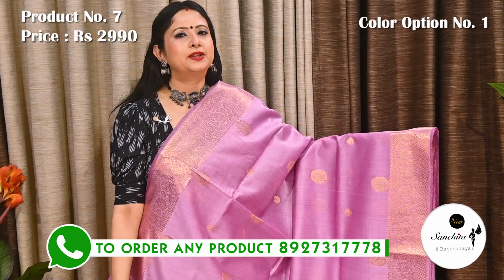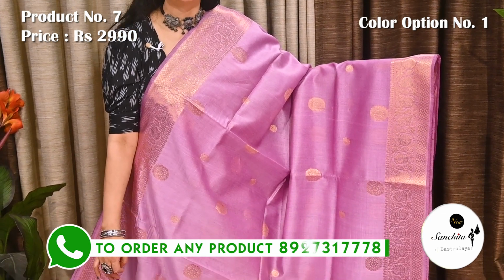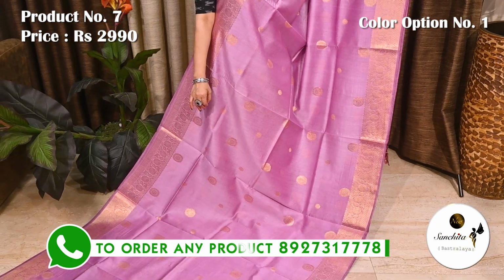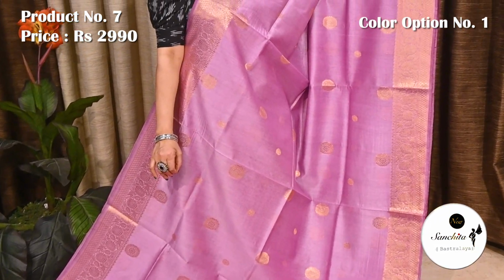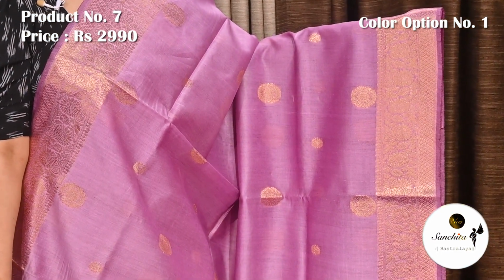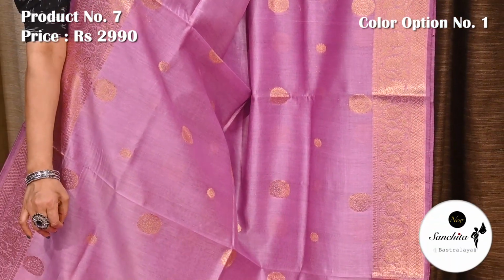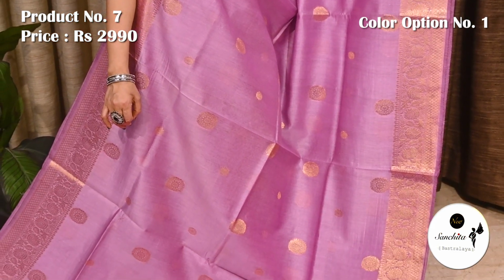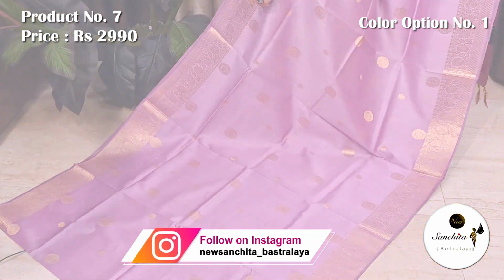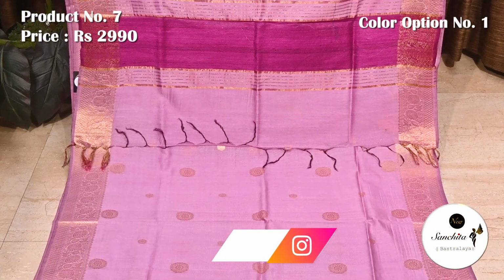Ending today's episode with a beautiful Bhagalpuri linen silk saree in lavender with gold zari. Saree number 7, priced at 2,990. Gorgeous border decorated with beautiful leaf floral vines. Golden circular buttas are distributed all over the saree. Lightweight smooth fabric, ideal for any occasion. Similar pattern continued in the pallu. Blouse piece is in rani.